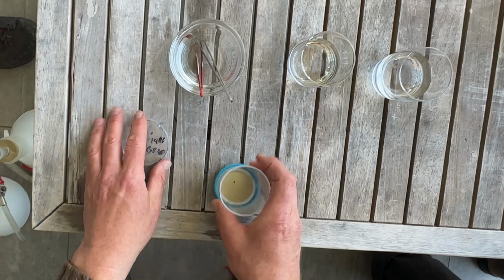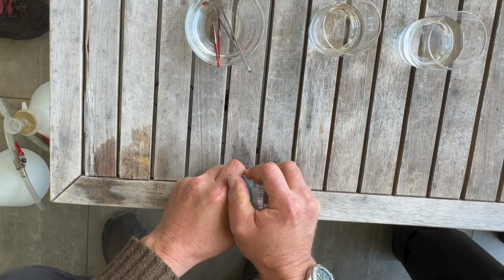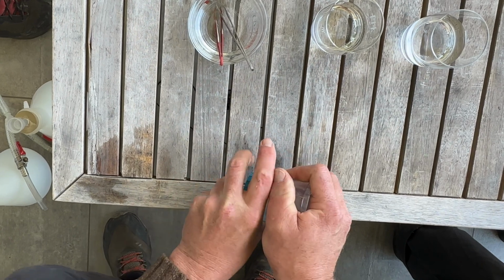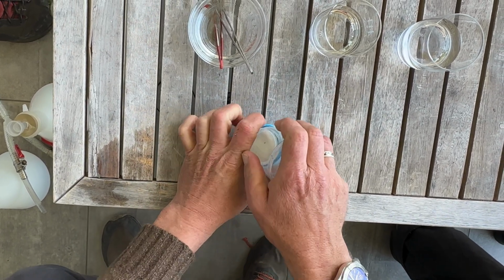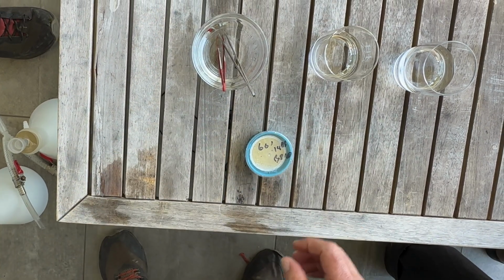So I just need to separate, whoops, I'll keep that on, separate this. It takes a bit of controlled force. Jeepers, these bottles are really hard, or these filters. Mine come off a little easier. Okay, so there we go. Cover that just to protect it.